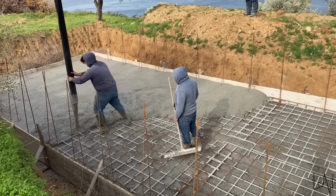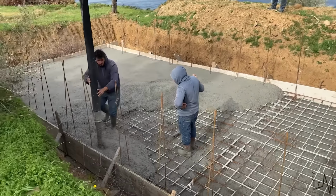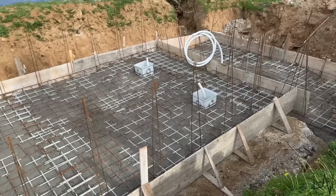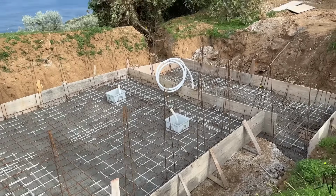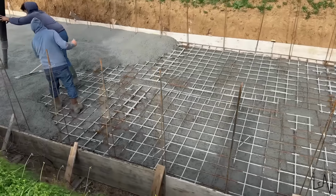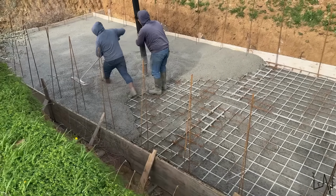But as you can see, they are filling up 5 centimeters over the steel. That's the way the engineer wants it, so we are following all the instructions. The first layer was put in, let's say, 1 hour ago, and it's already hard. So you can see when they are standing, it's not going down anymore.